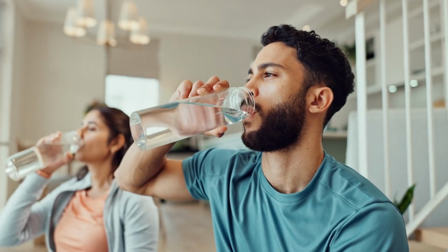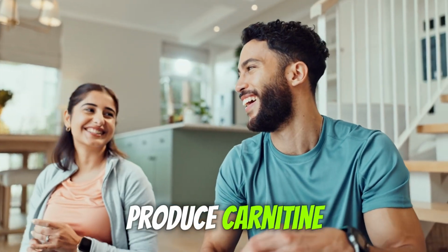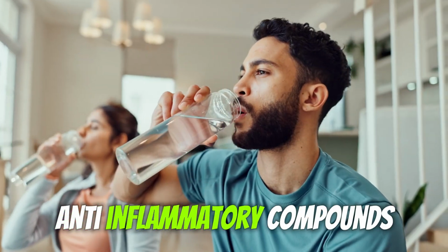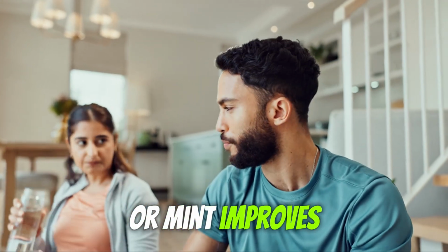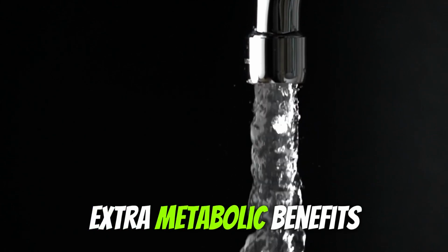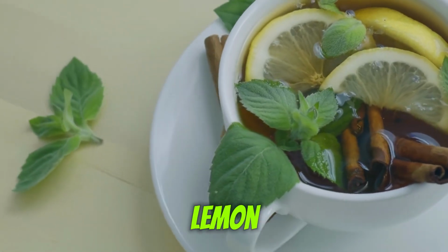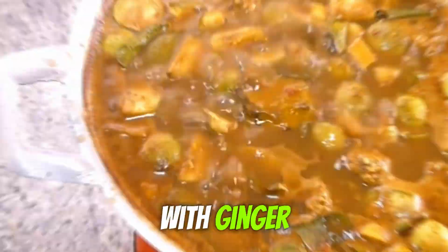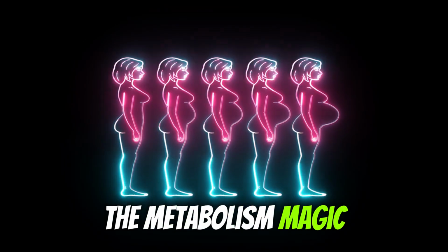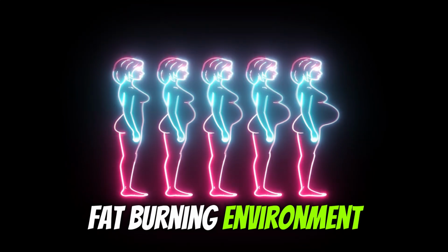Here's my twist. Add metabolism-boosting ingredients like lemon. Vitamin C helps produce carnitine, which transports fat into cell mitochondria. Cucumber has anti-inflammatory compounds, or mint, improves digestion. Not only does this make water less boring, but it adds extra metabolic benefits. What makes these foods truly powerful is combining them. Green tea with lemon, spicy chickpea curry with ginger, coffee with coconut oil, whole grain bowl with lean protein. The metabolism magic happens when you stack these effects throughout your day, creating a continuous fat-burning environment in your body.